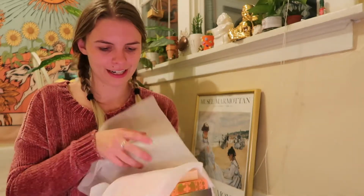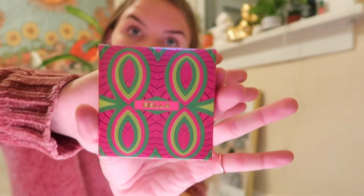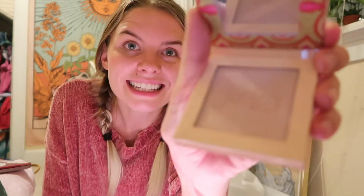Oh wait, I think there might be one more highlighter. Ooh, wow. Oh my, I'm so excited. This is so cool. Look at this cool box. But yeah, this is really, really pretty. That looks really nice. Ooh, look at this one, and it has a little mirror in it. Oh, this one is so soft.